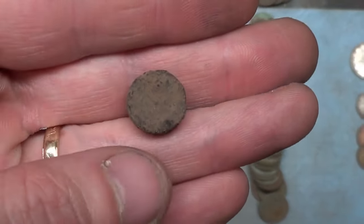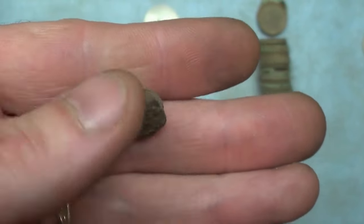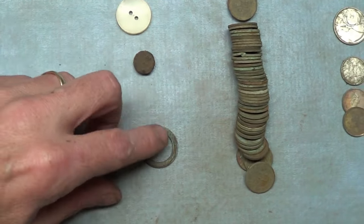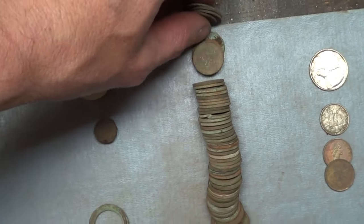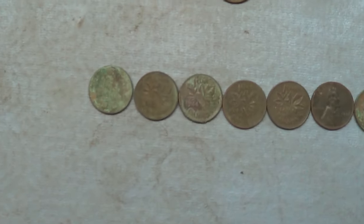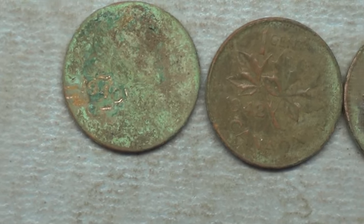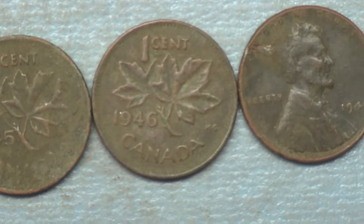Chunk of iron. Don't know what it was for. Heavy little sucker. Punched out of something. Copper ring, probably a spark plug ring. Washer. Some more pennies, don't they, Phil? Another grog of pennies. A couple of honorable mentions: 1940, 42, 44, 45, 46.